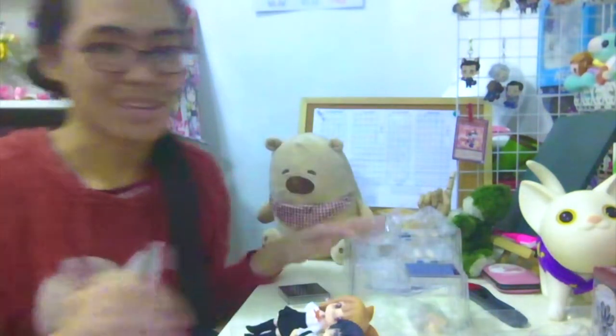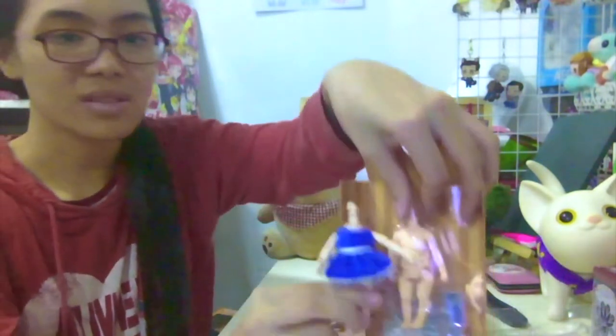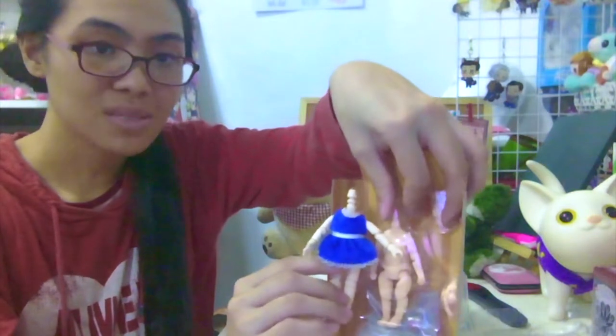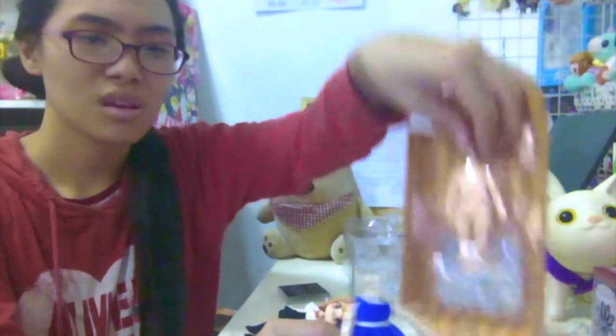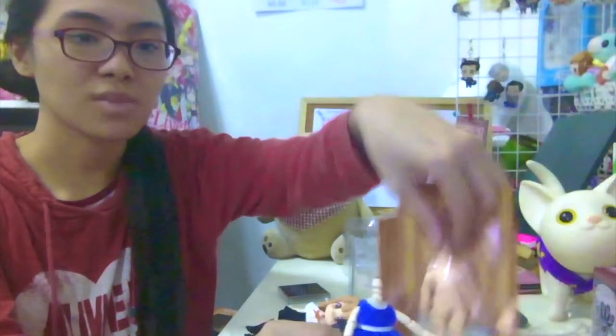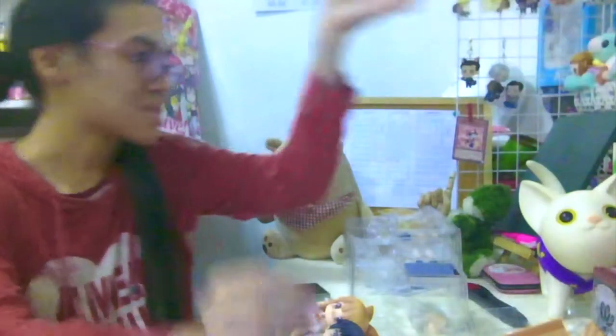They really went black slate with these, and so I guess I'll use this as a comparison for the size of the bodies. The Obitsu is definitely taller. I'm telling you, the Nendoroids are trying to be more proportional to the original body, so this is actually much bigger than how Nendoroids come. Let me just get one. I haven't taken one out actually.